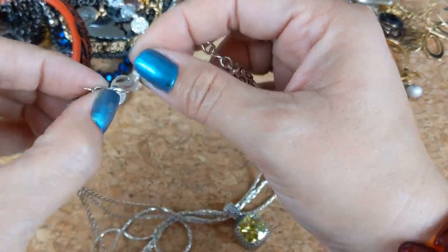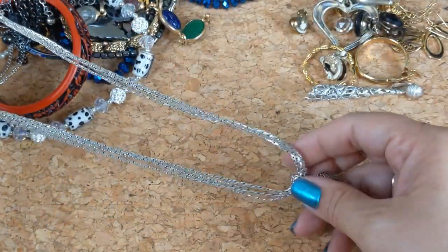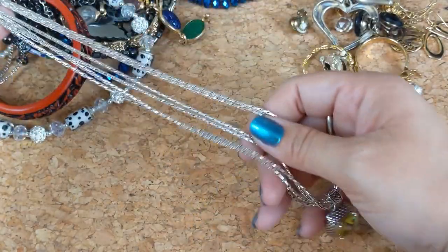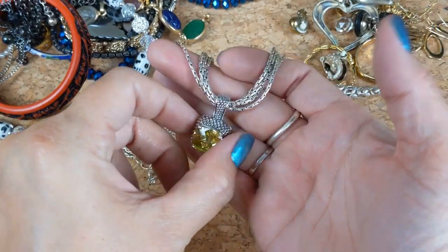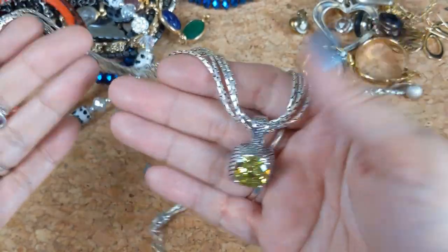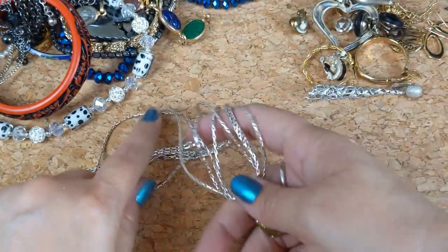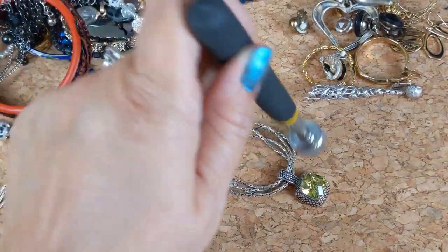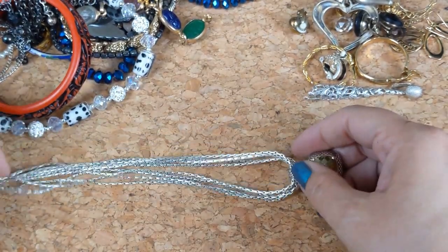This does have a maker's mark. Oh, that's Premier Designs. So I do collect Premier Designs. It has a Brighton style, but a lot of jewelry companies, when Brighton got really popular, jumped on board with that and put out their own Brighton style jewelry line. And I know Premier Designs does have silver. So don't discard Premier Designs just because it's catalog jewelry.